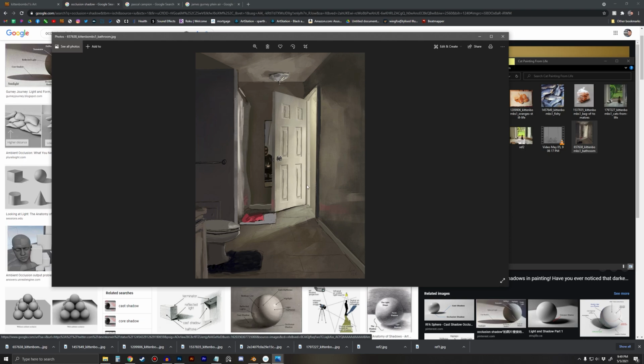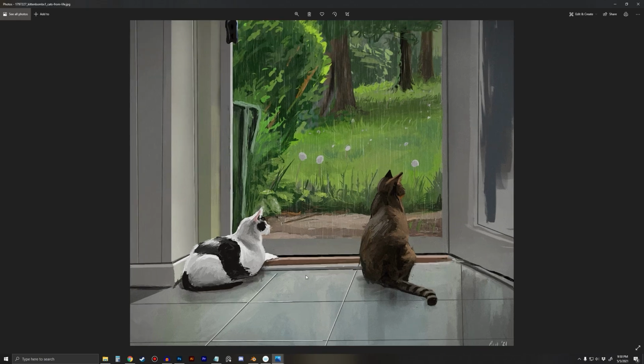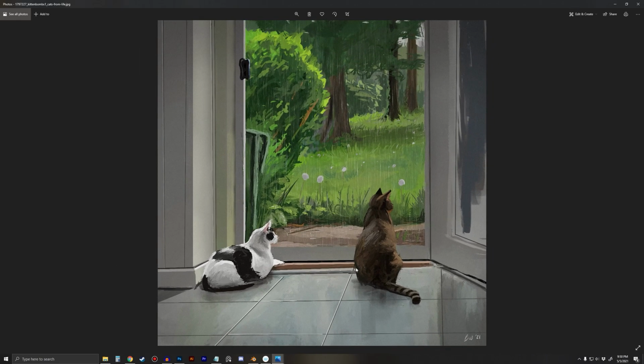Okay, you keep your lights and your darks separated, and you get your occlusion shadows in there. The next level is, okay, now let's add a little bit of bounce light, and that's really what makes these things sing, and adds a level of realism to them. This one doesn't have too much bounce light in it, does it?